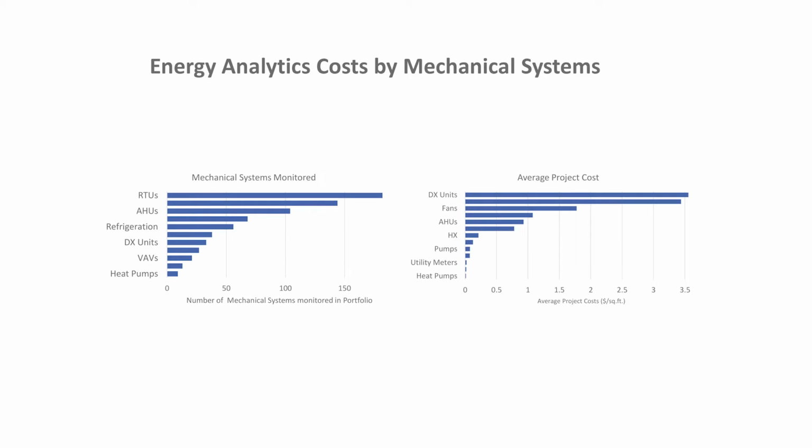Mechanical systems are the most common building system monitored by analytics because in most projects, BAS and BMS are the primary data sources. Also, mechanical systems are the ones that building owners identify as major energy users. The largest quantity are rooftop units, air handling units, and DX units.